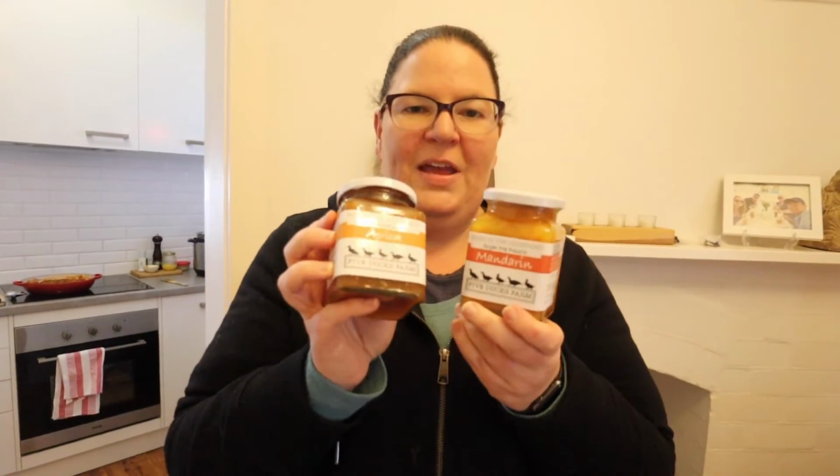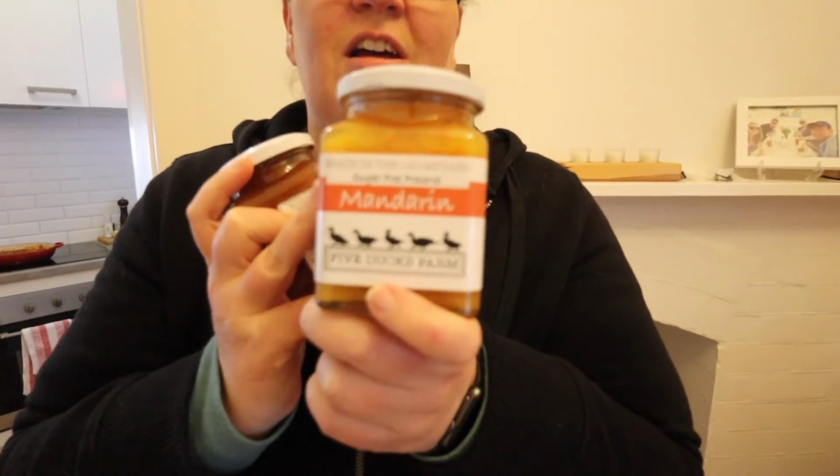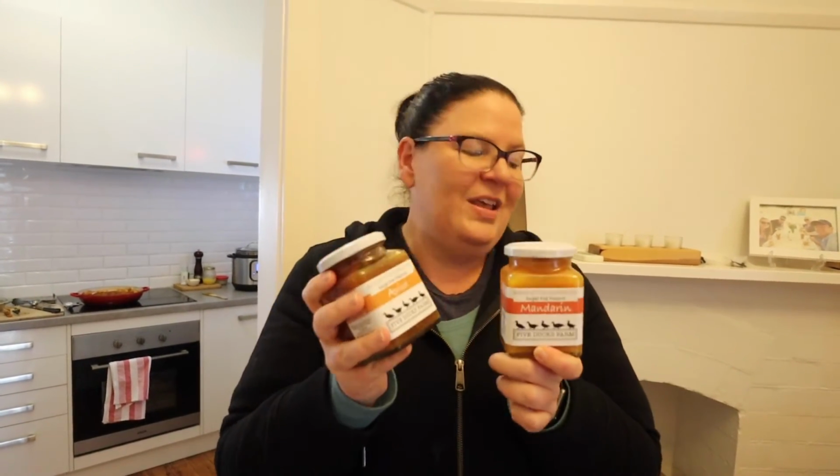also apricot and mandarin. I love apricot jam, so I'm excited to try that. I think mandarin sounds like it would be really nice to use in cooking, like for a chicken dish or something. But yeah, really excited to see a new kind of sugar-free preserves, and I think she's working on some relishes and chutneys and whatnot. So definitely check out 5 Ducks Farm. But yeah, some exciting deliveries we received.